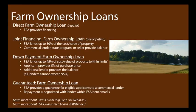There is a requirement that the applicant, which would be you if you're applying for one of these loans, provides 5% of the purchase price. And so the FSA and you would be working together on that up to 50%. But that 5%, you can't waive it. It needs to come from you.